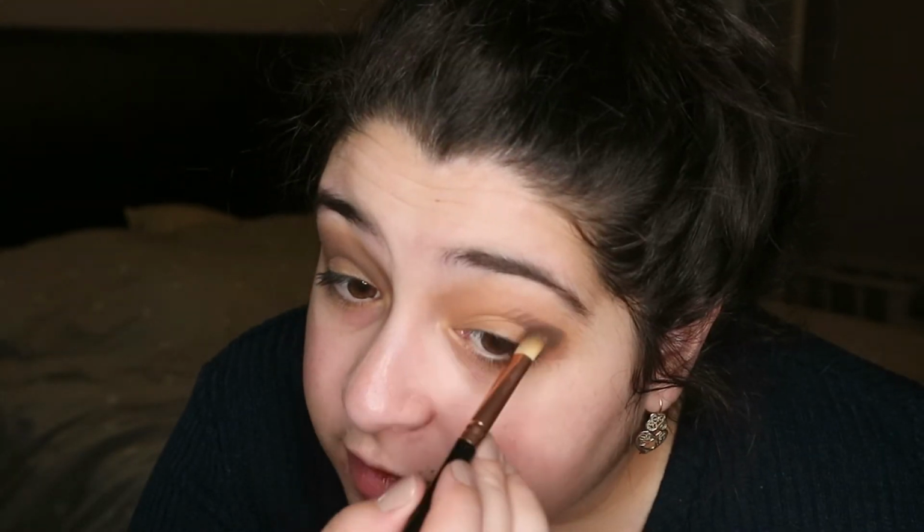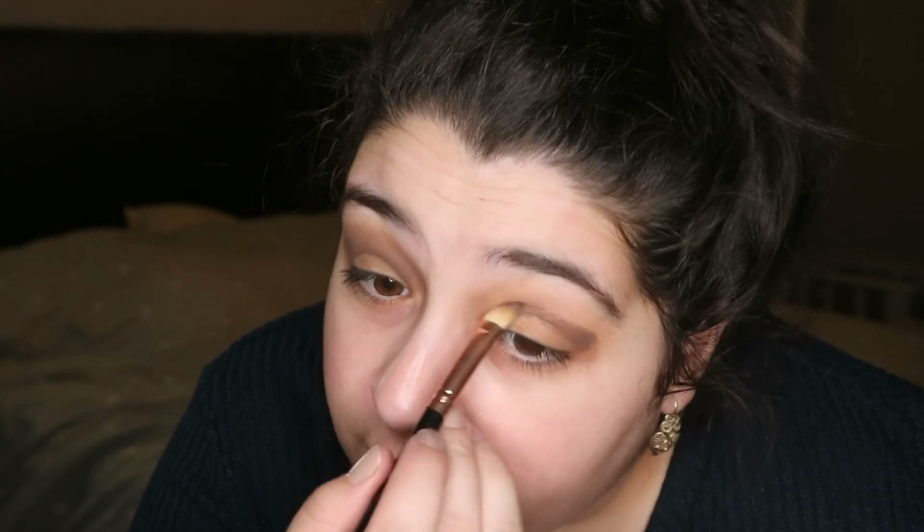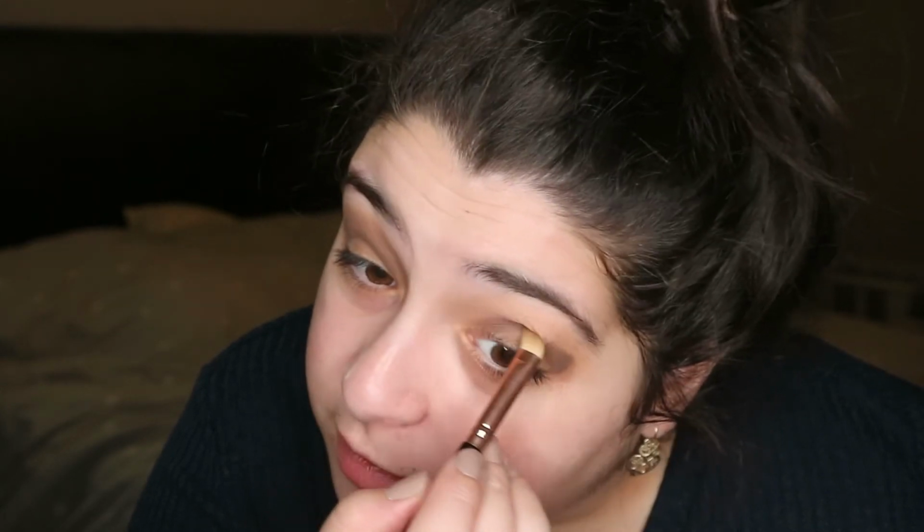I've really muddied up my eye, which is really nice. That's a me problem, not a palette problem. I'm excited things are starting to open up again, mostly because I have things that I want to return from just before everything shut down. I'll be able to get a little bit of money because I have these things that need to go back. My eyes look different and I don't love it.